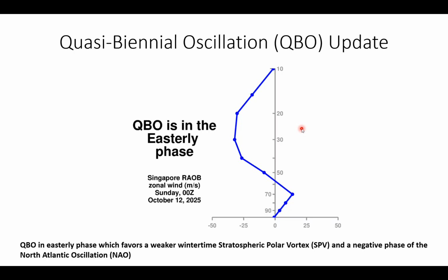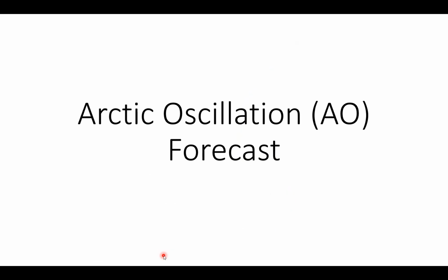Whenever the QBO is in the easterly phase, it tends to favor a weaker wintertime stratospheric polar vortex and favors more of a negative phase of the NAO, the North Atlantic Oscillation. Now, just like anything with the atmosphere, nothing's ever 100% guaranteed. This is just a rule of thumb based on research from previous researchers. It doesn't necessarily mean it's going to happen this way in the winter, but this is why we pay attention to the QBO.